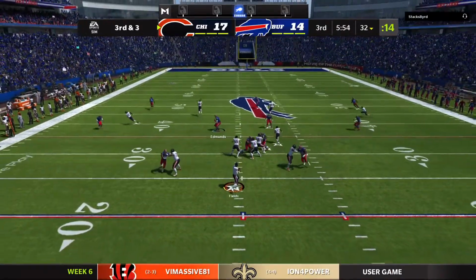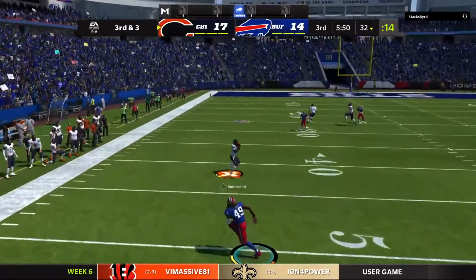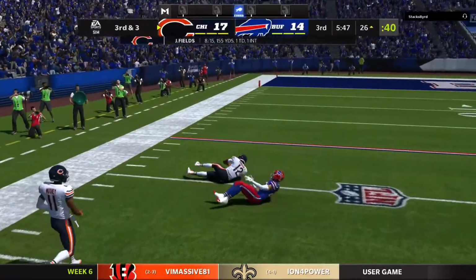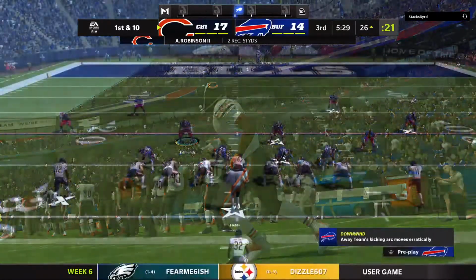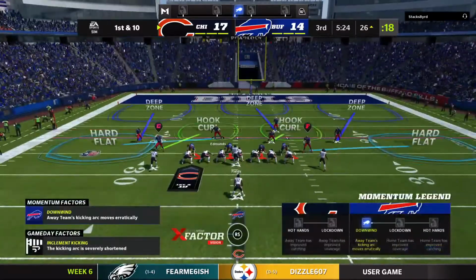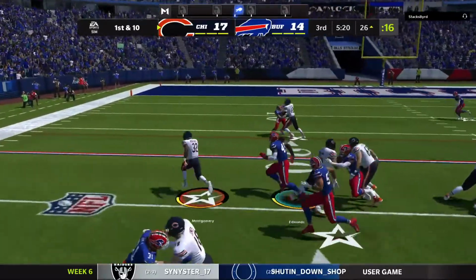Fields on 3rd down. Man open is Robinson. And all the way down to the 26. There's no doubt in my mind that not many guys in this league have had the impact that he's had here in the first half of the season. He's been a big play guy from the word go and continues to be one with another one right there.